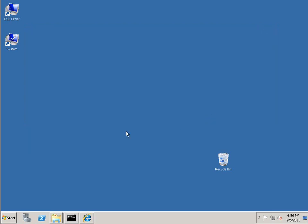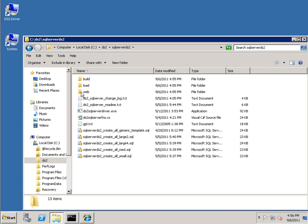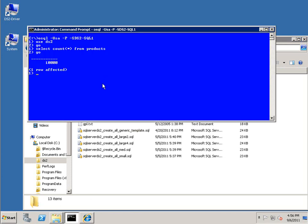I've already gone ahead and downloaded the tarballs and unzipped them like I did over on the database machine. As you can see, there's our SQL Server DS2 directory. As I showed you a little earlier, it's got this program called DS2 SQL Server driver.exe. That's all we need for this. Let's go in there, go to that directory, and run that program.